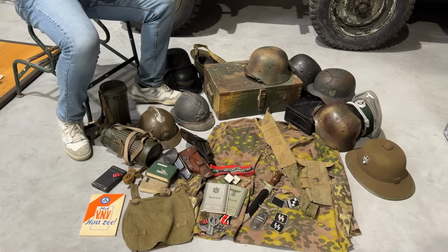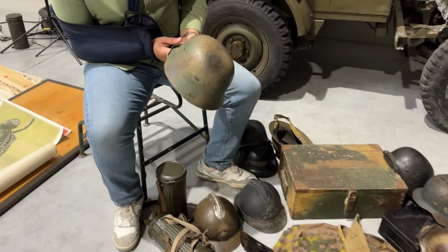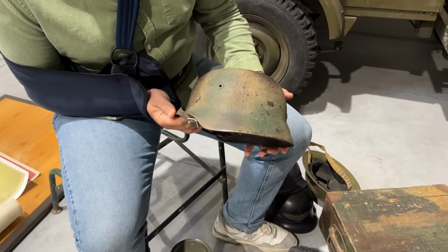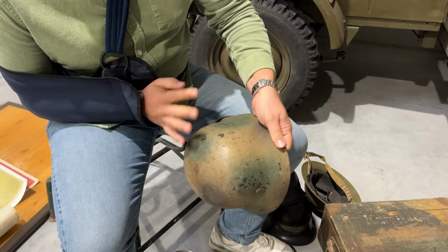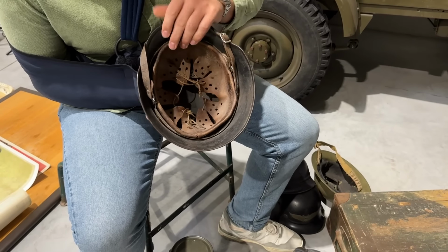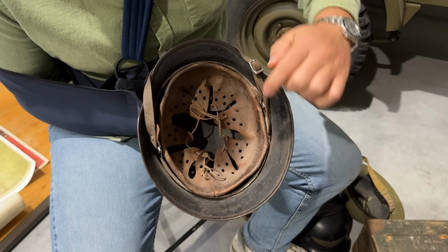Then of course, one of the better pieces I got here, and this will definitely go in my own collection. It's a super nice Normandy camouflage, three-tone camouflage helmet with most of the paint intact. As you can see, it's an M35 helmet with an aluminum liner.